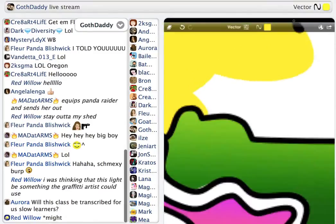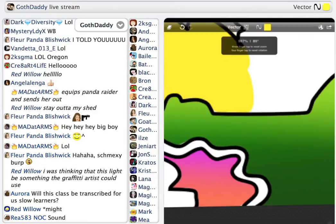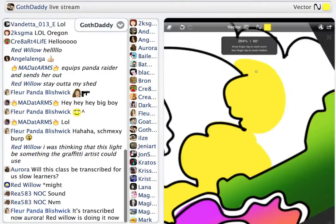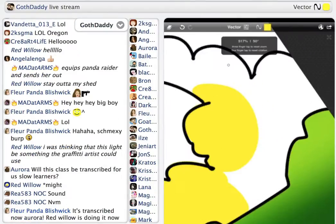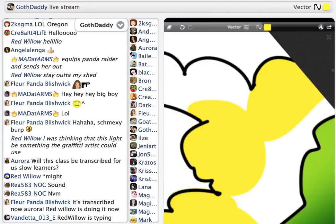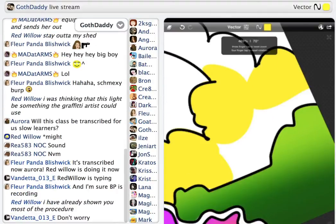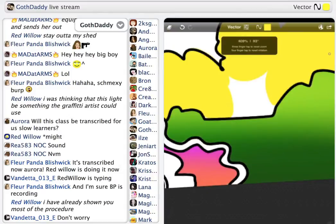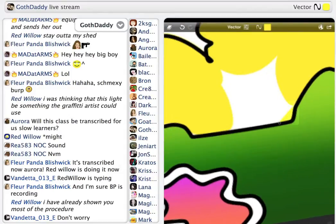And this same, I mean, I've already shown you most of the procedure. Really, there isn't much beyond what I've already showed you. The techniques involved don't really, I mean, that's it. You do your outlines. You pick your colors, put them on an underlying layer. Go into on mode with the brush. I'm probably saying that way too fast.